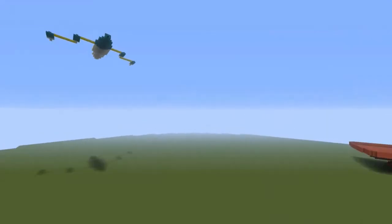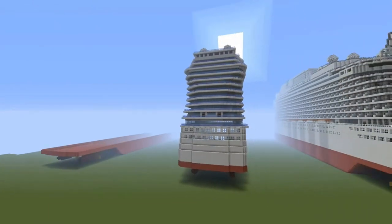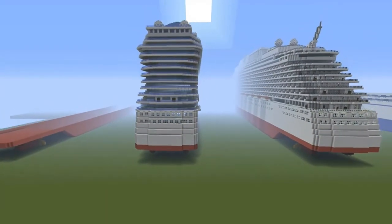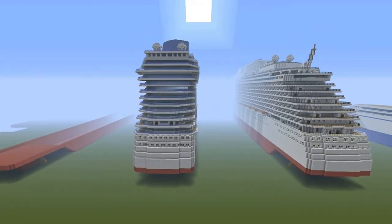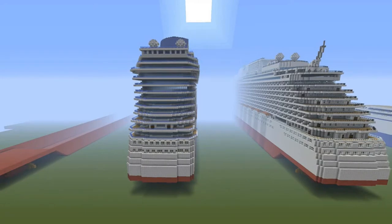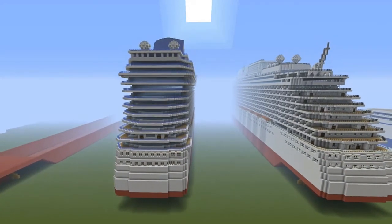As you can see with the back of this ship, don't ask what that is in the background there, because I don't know myself, it's just a random thing from when I was working on it. As you can see, between the two ships there is a big, big difference, including height and the way the superstructures are built up, and the deck housing is built up as well. She's a hell of a lot higher than her predecessor.